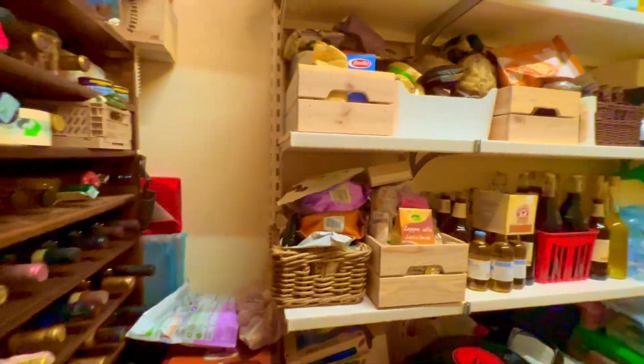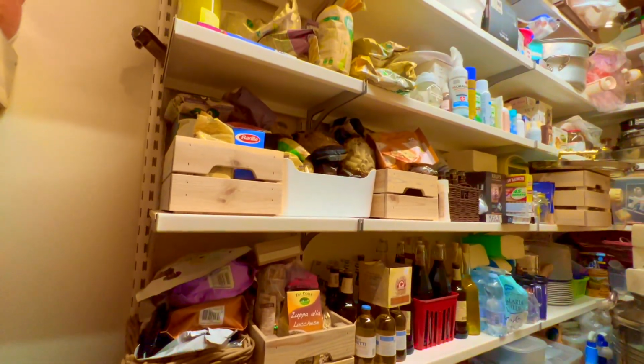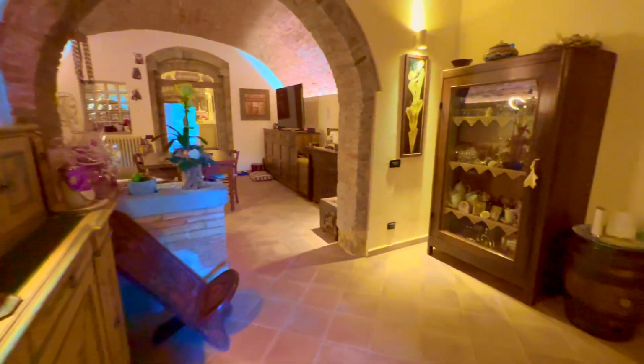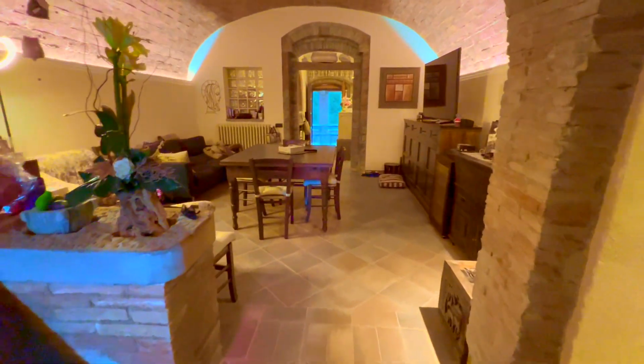So this is just off the entry area. We have an incredible cellar and ripostiglio, loads of ceiling to floor space. And then we come back into this lovely sort of anti-dining room, the room beforehand, which is lovely.